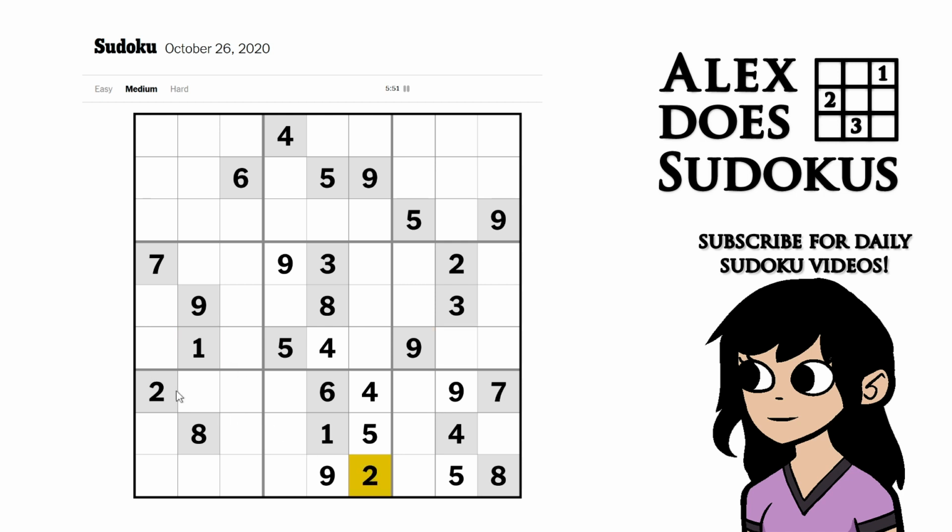What's a weak number on this puzzle? 2, 3, 4, 5, 6, 7. Got a lot of weak numbers. I've got 1s, 3s.